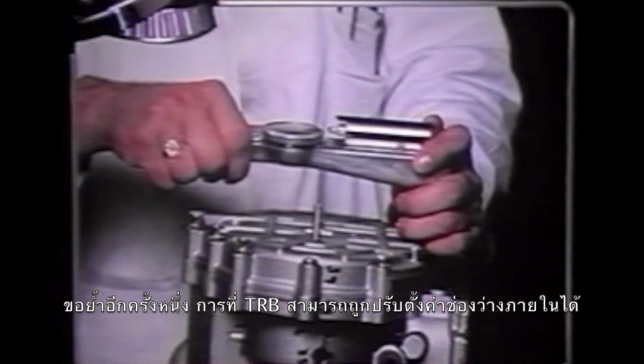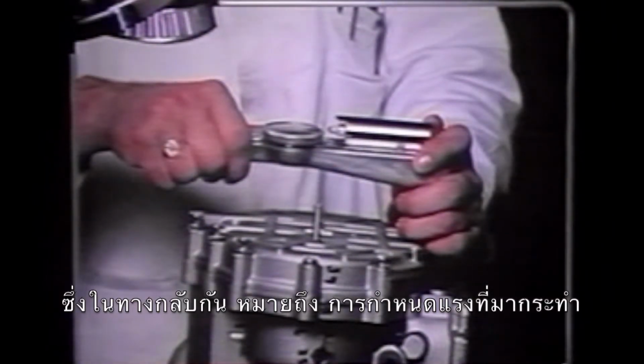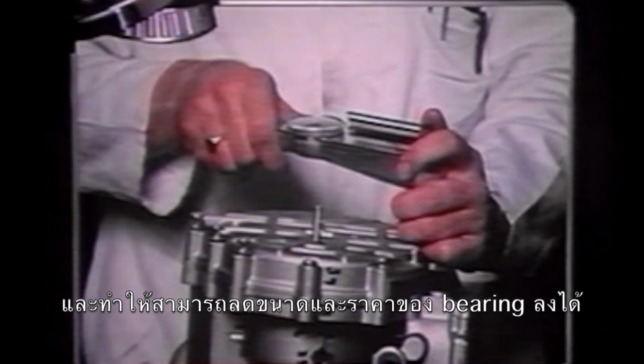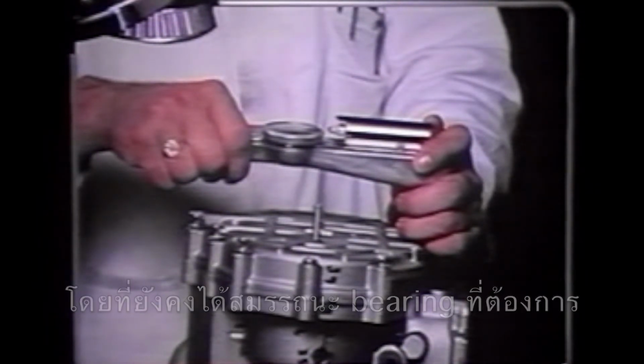The essential point here is the bearing's inherent ability to be adjusted for optimum performance and lifespan for every single application, which in turn means optimum load, speed and torque for a chosen bearing specification. This often means a less expensive, smaller bearing for a given duty without any loss of load or speed performance.